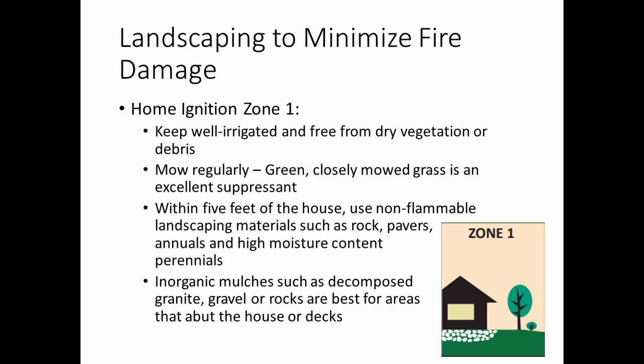Within 5 foot of your house, we can kind of look on the floor and get an idea of what 5 foot is. I think this table that the computer is sitting on, that's 6 foot. So that kind of gives you an idea. But within 5 foot of the house, it's recommended to use non-flammable landscaping materials, rocks, pavers.